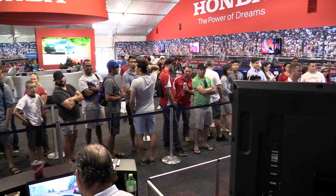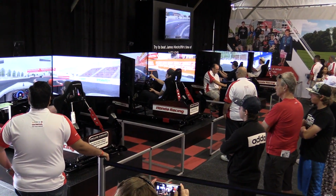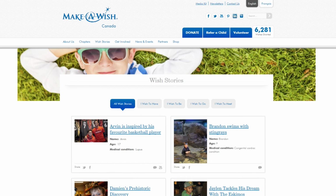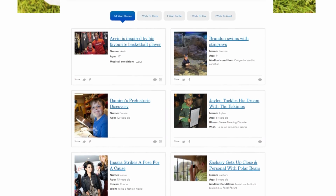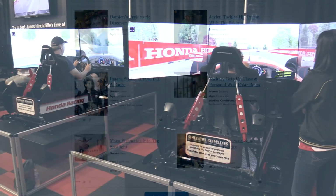This is the 4th year now that SimXperience has been there for Honda to support a great cause, the Make-A-Wish Foundation. The mission of Make-A-Wish is to grant the wishes of children with life-threatening medical conditions to enrich the human experience with hope, strength, and joy. They grant medical wishes to children in need and are the largest wish-granting organization in the world, making dreams and wishes come true for more than 350,000 children since 1980.